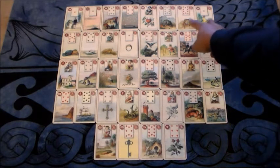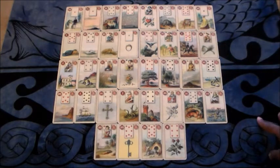And then the other thing could be describing the woman. This could be a woman who's also a card reader, right?